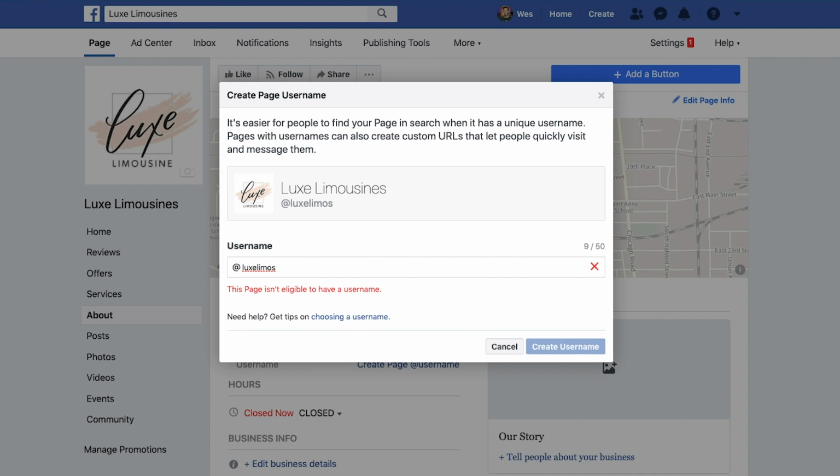What you need to be able to actually claim this username is 25 likes on your page. So what you're going to want to do before you do this step is reach out to all of your Facebook friends and invite them to like the page. Once you've got 25, then this is opened up as a possibility for you. So we're going to go ahead and cancel this for now.